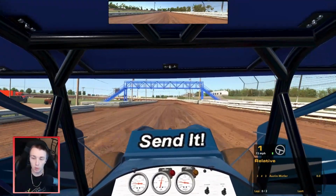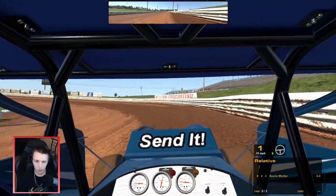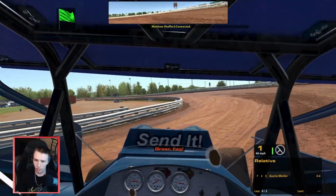But Williams Grove is one of my more favorite tracks, so I'm happy that these are here. And it's actually decent participation. I think there was about 30 people that registered. And let's just see if we can get a good run in for this.